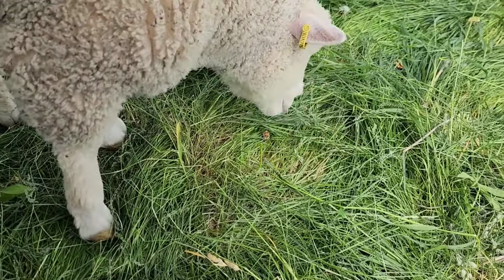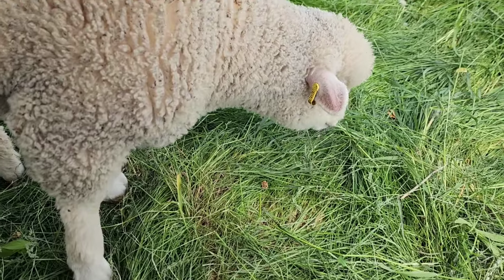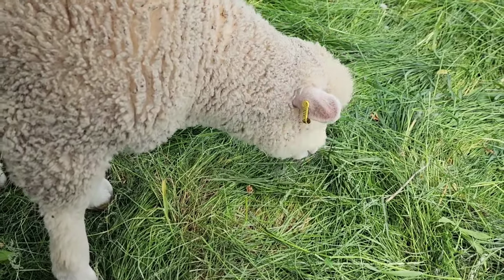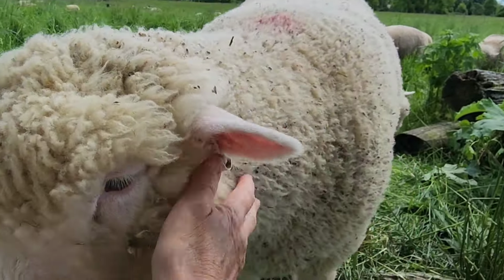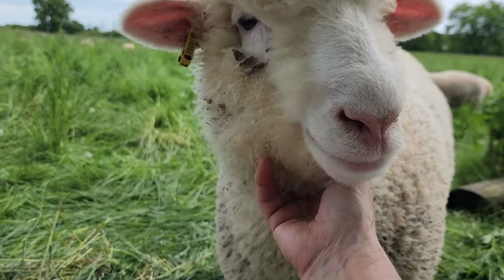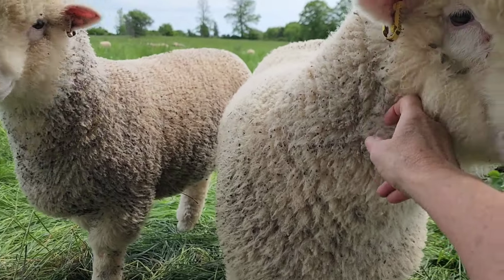There, you see, he is grazing a bit now. That at least is a good sign. Hi, show little mister how he's supposed to do it. Hi there. You're not having a problem eating, I can see that.